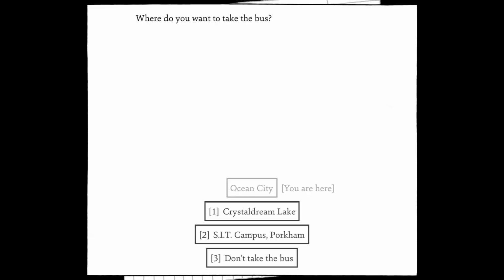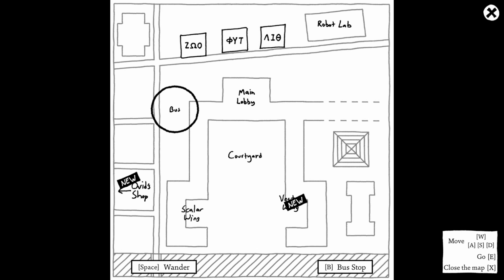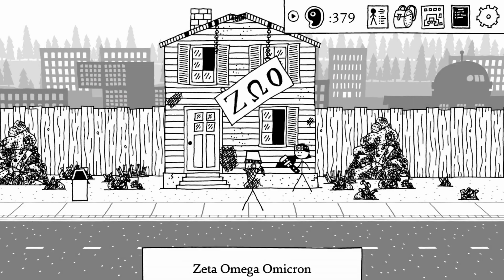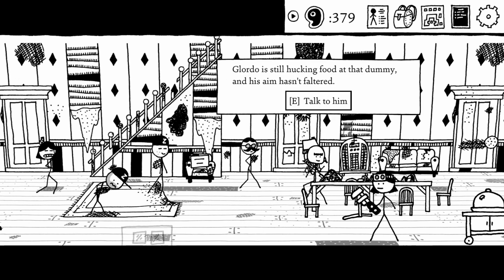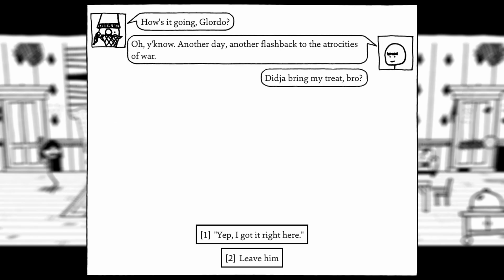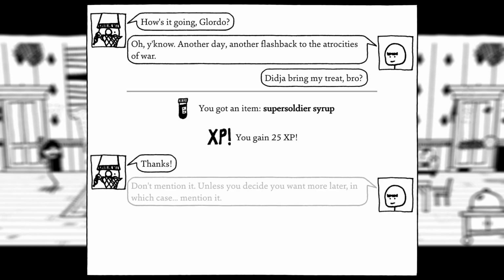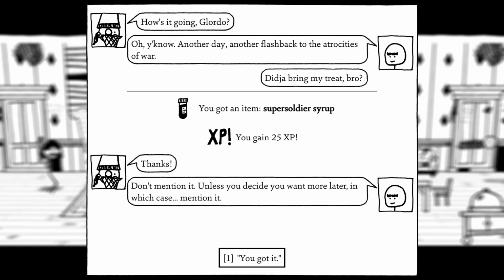Bus stop. Back to the campus. Obnoxious. How's it going? You know, another day, another flashback to the atrocities of war. Did you bring me a treat? Yep, here you go. Super Soldier Serum. Increase the damages of your ranged weapon attacks by 5. Thanks, don't mention it unless you decide you want me more later, in which case, mention it.